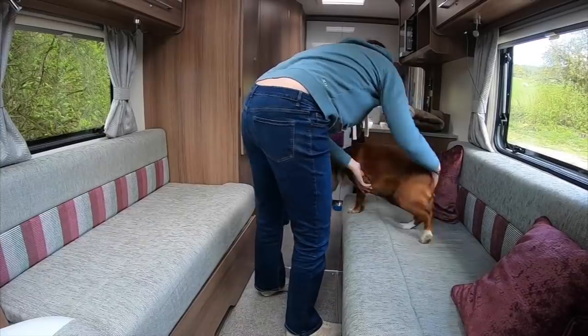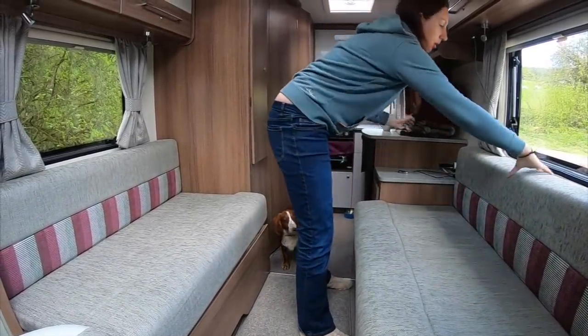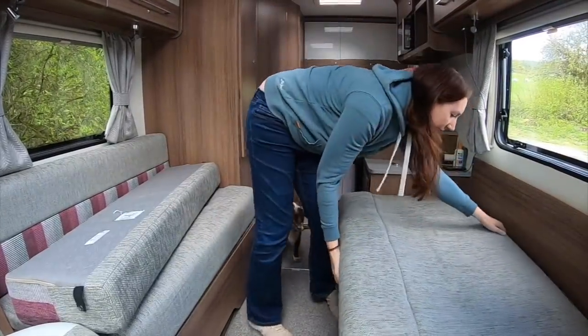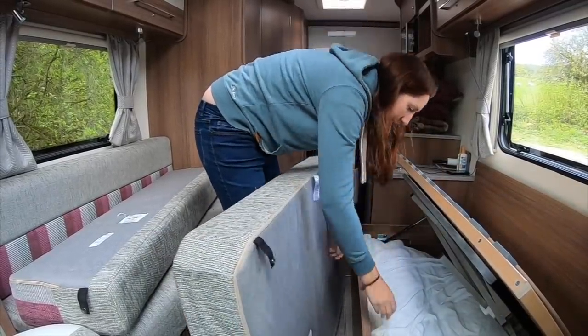So shift off, babe. Shift off. Good boy. Move them out of the way. Move that over there for now. Get that up there. And then under here is the folding table, freestanding folding table, which is always useful.